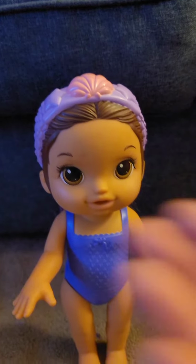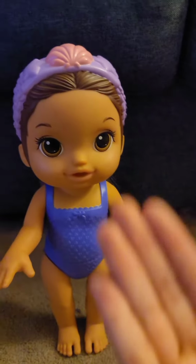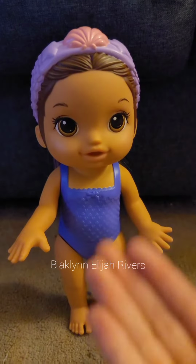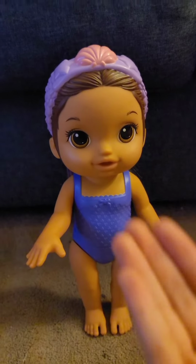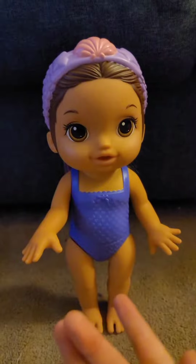So she could be Blakely's twin, but I'm getting her soon. And her age is 2 years old, and her full name is Blakelyn Elijah Rivers. Sorry, Amani, I couldn't get your name suggestion, but be happy for what I chose for her. So I chose Elijah as her middle name.